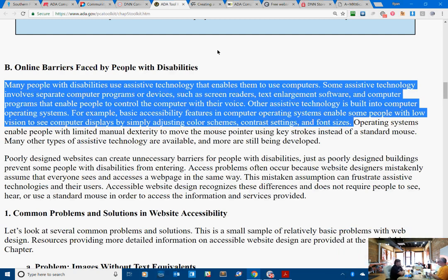What I've highlighted on screen is just a quote about the different types of ways that people will access your website that you might not think about. And the first one in the list is screen readers, text-to-speech style screen readers.